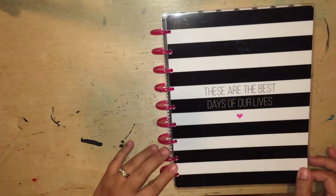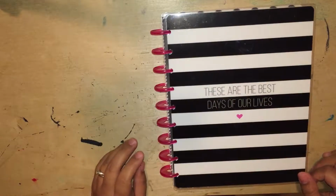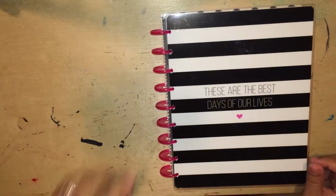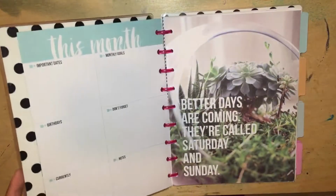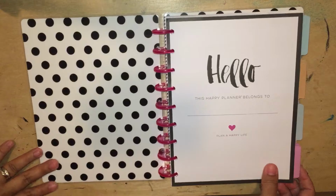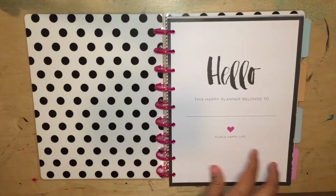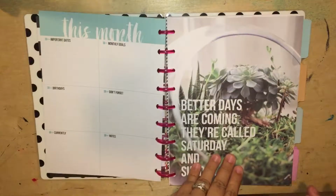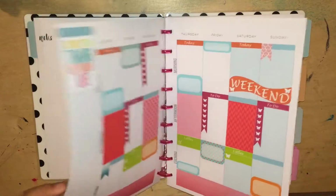So like I said, my first Happy Planner. This was one of those box sets. It's a 12-month planner. It has pink rings and it's black and white with a cute pink heart, so it matches pretty nicely. I did do an unboxing of this, but I never actually showed how it turned out after I decorated it all. I'm sure you guys have seen this planner floating around YouTube, Instagram, Facebook, whatever.